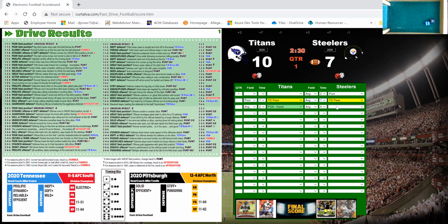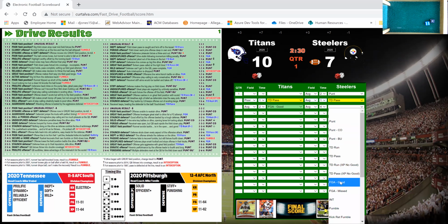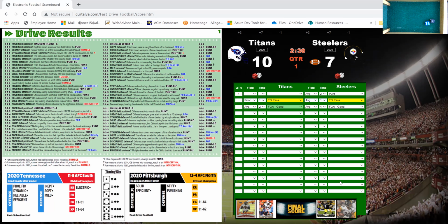11 to 64. That's good. So the field goal attempt is good. And so it's 10-10. And like I said, we'll go ahead and mark off those additional 2 ticks. That's going to take us to the end of the first quarter with the score tied at 10. So we'll go ahead and just start the second quarter of play with Tennessee getting the kickoff.